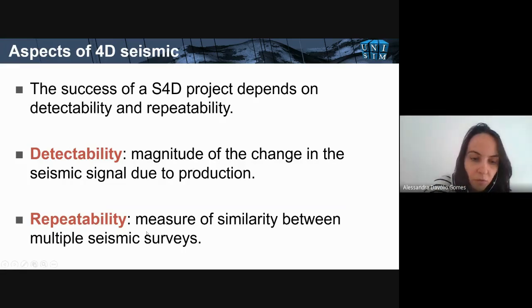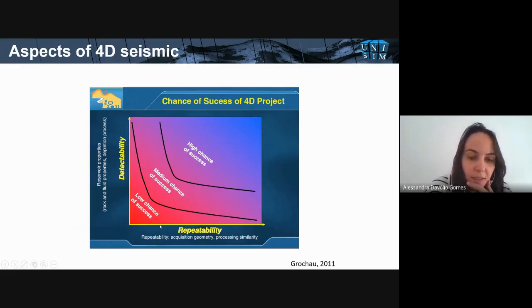So going back to repeatability, in this graph, on the y-axis we have detectability and on the x-axis the repeatability. Of course, the more we have of the two, the higher the chance of success. The more repeatability I can have, which would be this PRM system that I've just mentioned, the permanent reservoir monitoring, this is the best case. And if you have a very nice reservoir, like very nice sandstones with water flowing, for instance, which is a very good scenario for 4D, then we have very high chances of success. So the lower we have in terms of repeatability and detectability, of course, the lower are the chances of success.